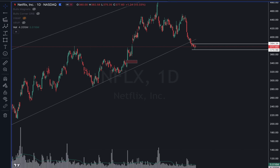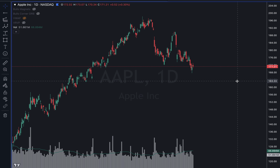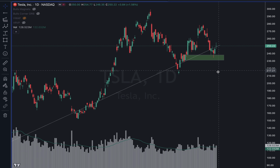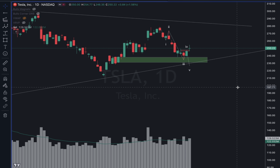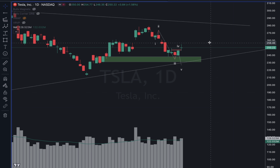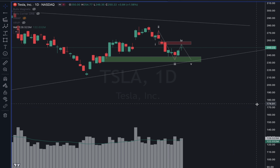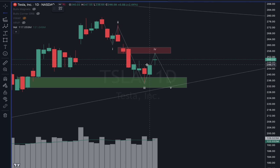Now let's look at Apple. And we already looked at Apple, guys. So let's look at Tesla in the end to see how Tesla's doing. Tesla's bouncing off this uptrend here, but also looks like a rejection from this prior supply zone too on Friday. Again, same wave setup as SPY, 1, 2, 3, 4, 5 in play. As long as Friday's highs are protected, I think new lows can come on Tesla too.